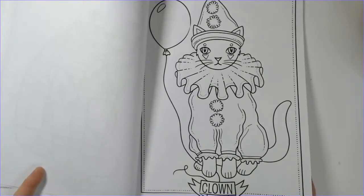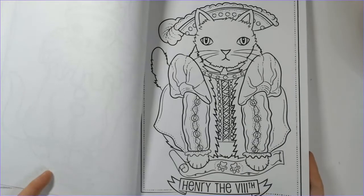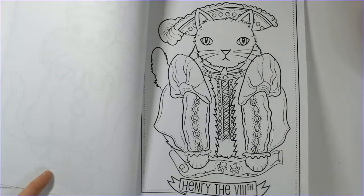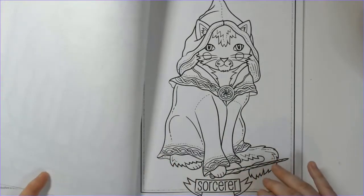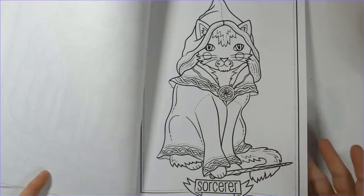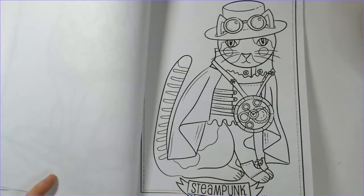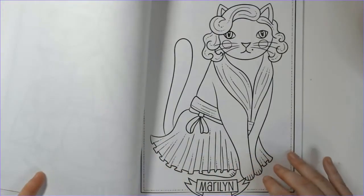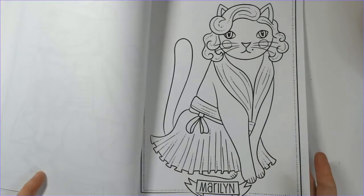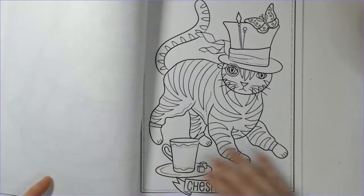He doesn't. Of course, the cats don't ever look very happy with whatever they're cosplaying, so, well, Henry the Eighth probably wouldn't be very happy anyway, but I love how he has, you could leave that like his little wizard beard, or sorcerer beard, excuse me. Steampunk.